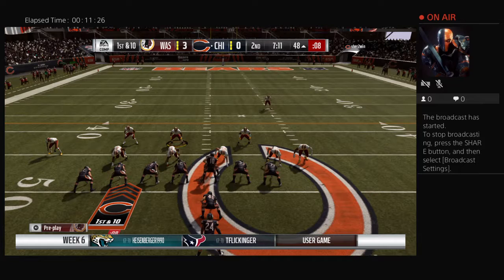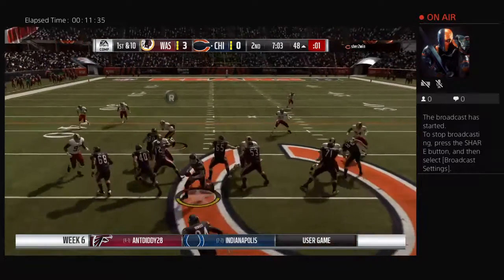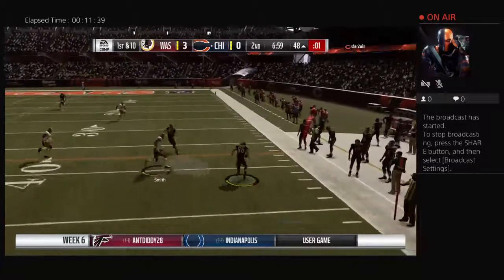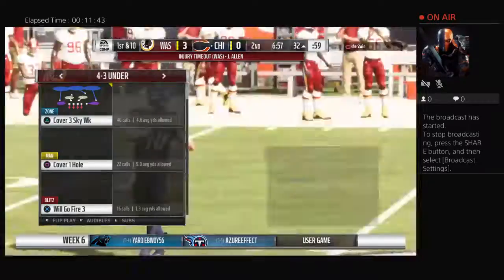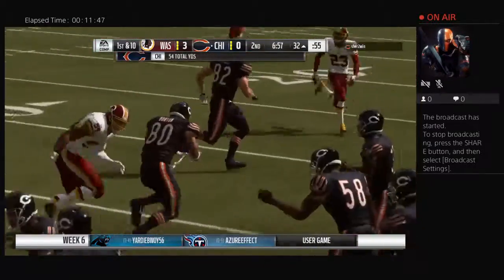You see it? You see it? Mike, 53. 53. Mike. Now a play fake here on 1st down. And it's a short one here, complete to the tight end. And past the 35, he'll be dropped a yard or 2 shy of the 30.